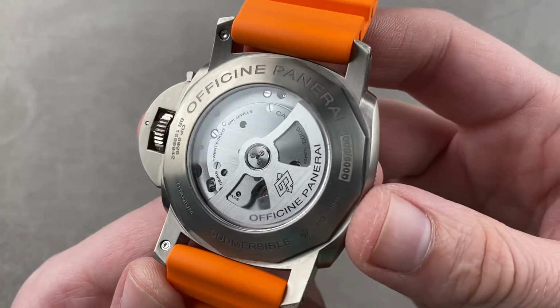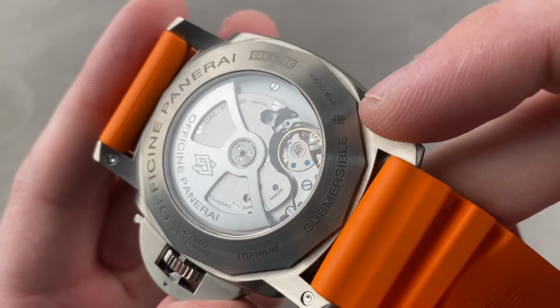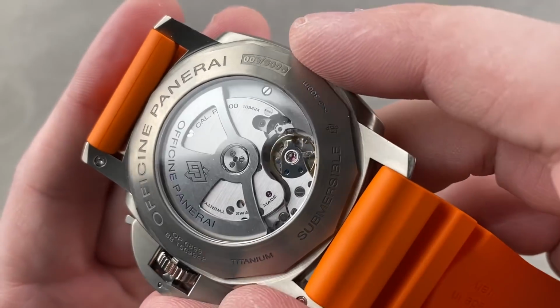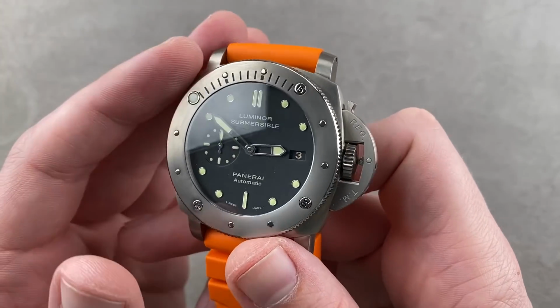In spite of being a 300-meter diver, it does feature a display case back. It has a caliber P.9000, 2 mainspring barrels, 3-day power reserve. You can see that this timepiece features a free sprung balance for shock tolerance, and then it's overall a pretty thick movement, which bodes well for its durability. This watch is part of the legendary series of Panerai Luminor watches, which are known for their lume.